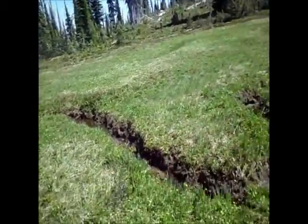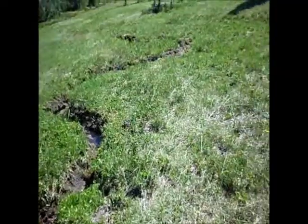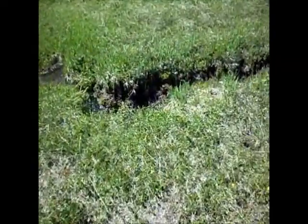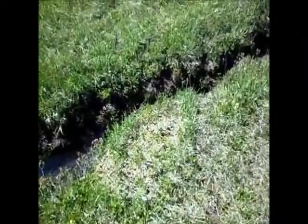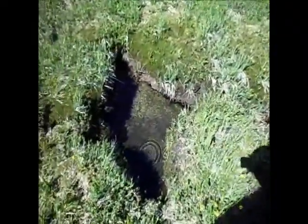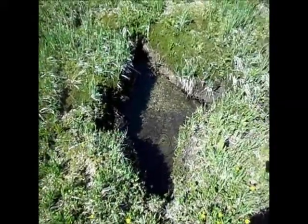Kind of interesting, little drainage creeks in here, the pools. This is frog catching paradise for the grandkids.